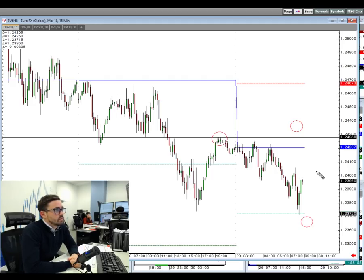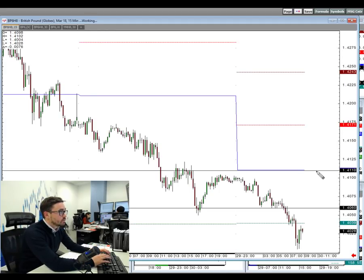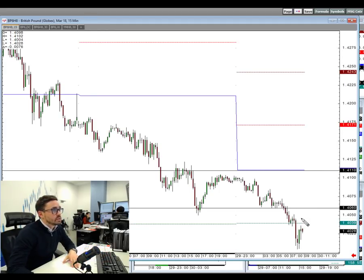From my point of view, I think I only want to see a break of the lows or a push higher to perhaps look to continue the trend that we're in. Pound is under a lot more pressure this morning than euro was, with a bit of negative sentiment and comments out regarding Brexit. We can see it's actually been quite nice and technical here.